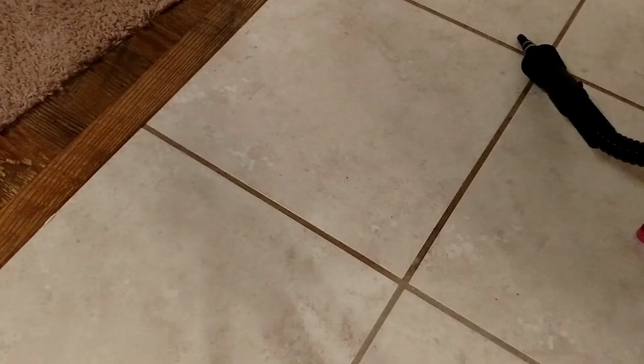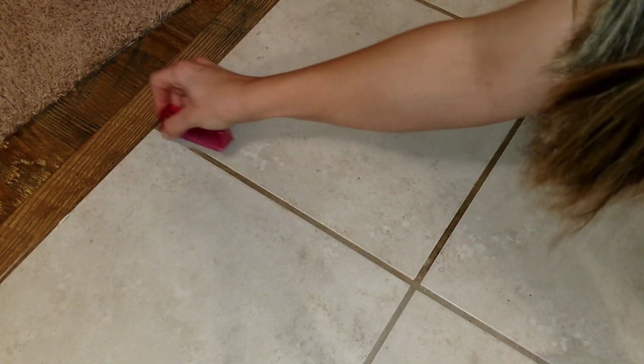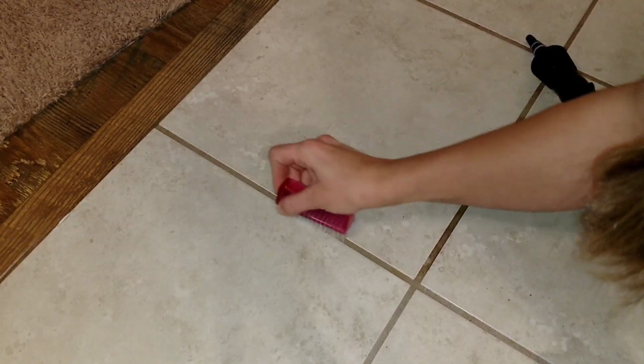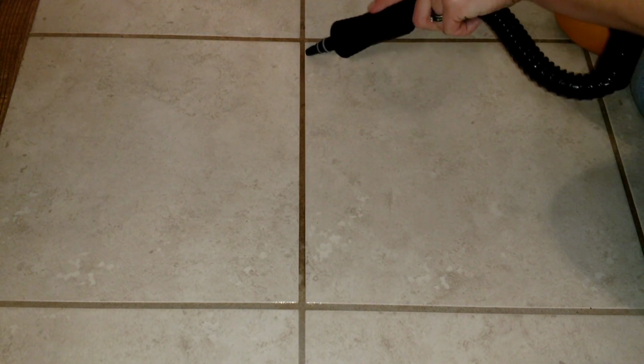In case anyone is wondering, this is also a microfiber rag from the Dollar Tree. It works really well to soak up any water that you have. I use these as cleaning rags and they just soak up everything. They are so great and they're really cheap. You get 2 for $1 at the Dollar Tree. I really would recommend them as well.